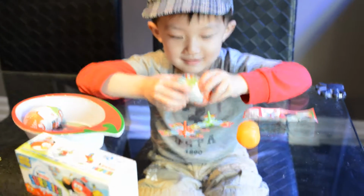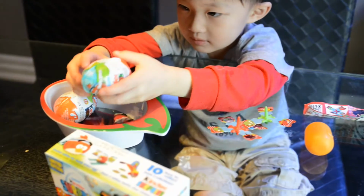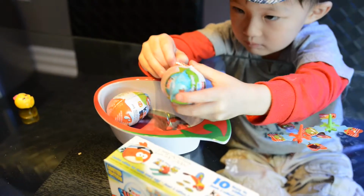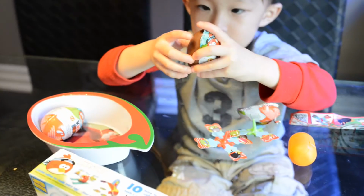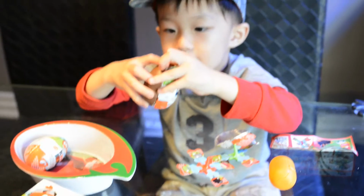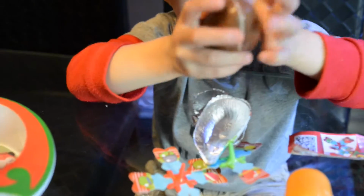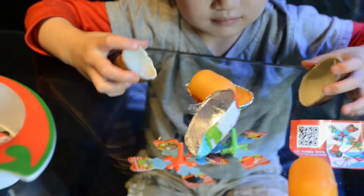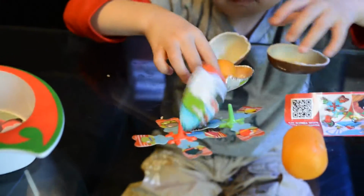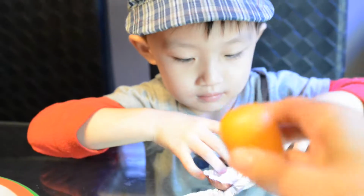Second egg. Second surprise for the day. Do you like the chocolates? Yes. Oh, surprise. Okay. Let's see what's inside.